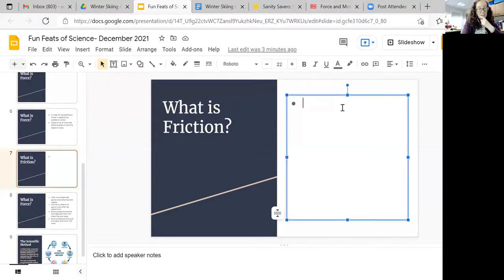Friction is like something to help us move so we won't slip when we walk. Yes, you said a lot of good words. Smooth. It helps us not fall because something might be too smooth. You're 100% right. Is there anything else that anybody can think of when I say friction?